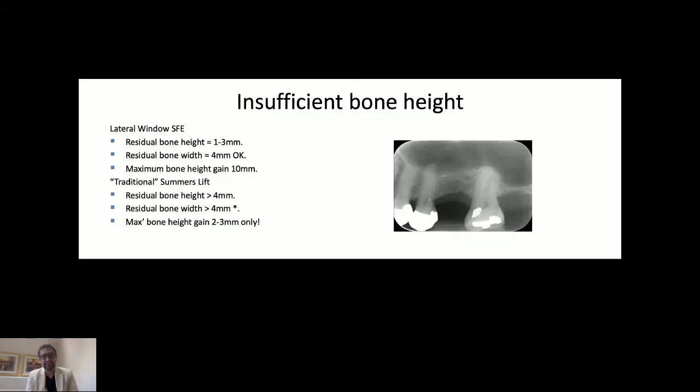Okay, so insufficient bone height is the challenge we're going to deal with in the posterior maxilla. Lateral window: if the residual bone height is 1 to 3 millimeters, then you will be going towards a lateral window. The residual bone width of 4 millimeter is fine. And the maximum height you're going to gain with a lateral window is 10 millimeters. Although, having said that, you have got the facility of short implants nowadays. So you can use short implants rather than being greedy for a 12 or 10 millimeter implant. You can go for a shorter implant and maybe get away with a crestal approach. So those are the decisions you have to make when you are planning these cases.